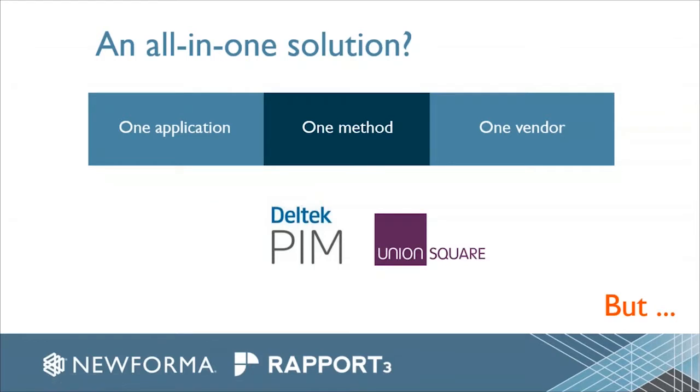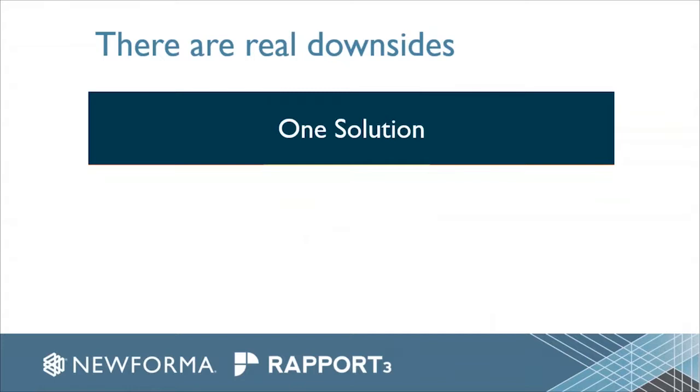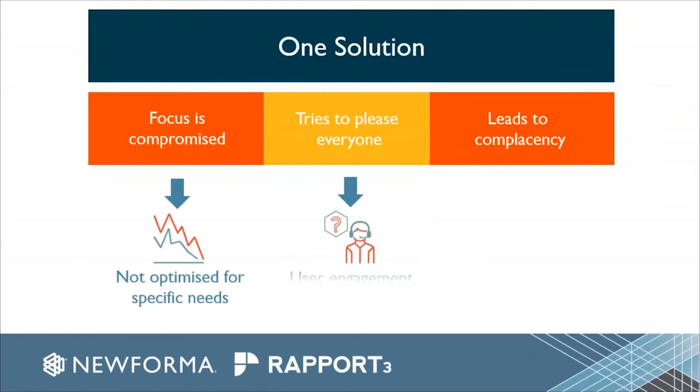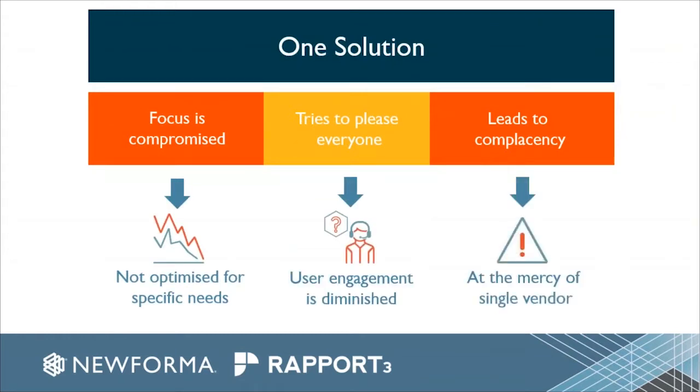The single all-in-one application has some real downsides. Trying to develop software for two or more separate requirements, project financials and project information, results in a solution that isn't optimized for either, which results in one subset of the business having to make a concession to the other. Inevitably, staff get disillusioned and frustrated, and so engagement with the application drops off, as people choose to work ways around this. Finally, with all your eggs in one basket, a single vendor is under less pressure to listen and engage their clients, leading them to become complacent in the security of their own position.